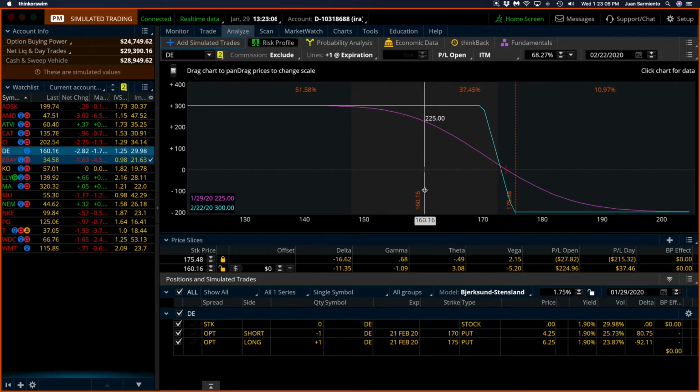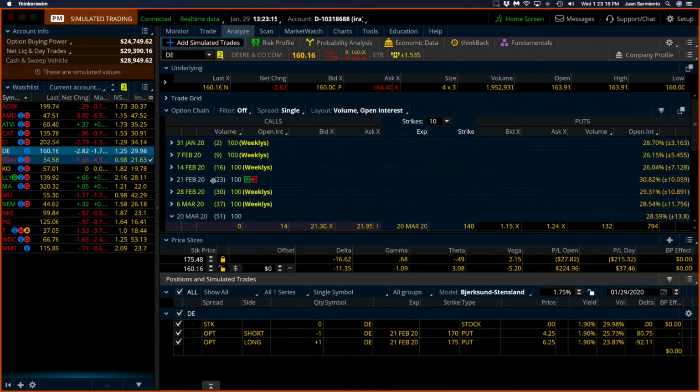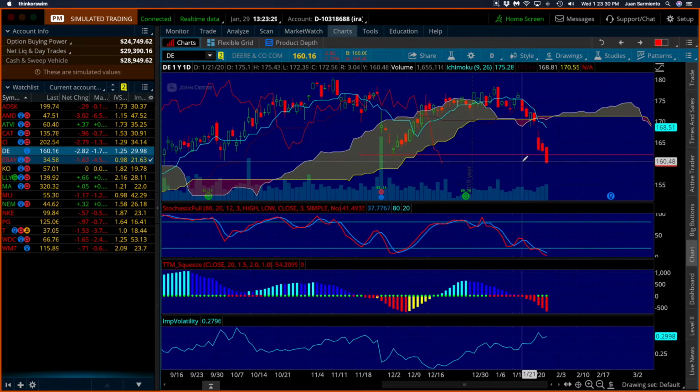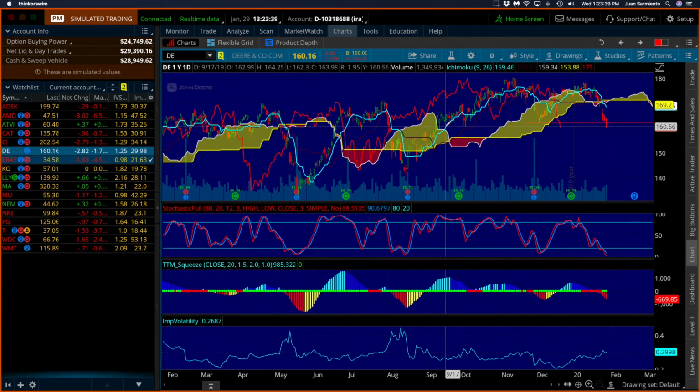Our profit is $225. So, hey, let's take our profit, right? This is to February 21, so there's quite a few days, 23 days to expiration there. Let's take a look at the chart. I set this line as a support, the previous low here, and it broke below it very nicely. So I was right to have held onto that, right? And now we could take our profit, couldn't we?